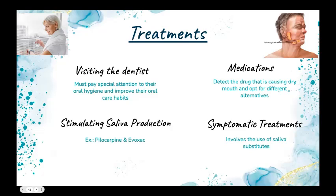Examples of symptomatic treatment medications include xanthan gum or carboxymethylcellulose, and these are very much known to improve production of saliva. And as usual, paying attention to your oral and dental hygiene.